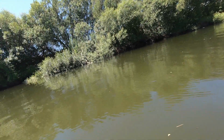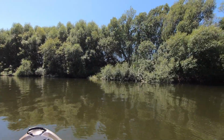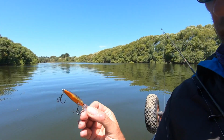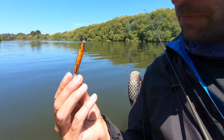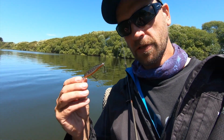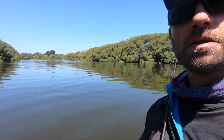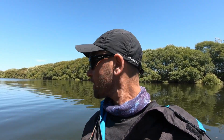Oh, I can see the big trout just jumping and coming up right under those trees there in the bushes. They're sitting right in the shade beneath the bushes and hunting for those insects that are hatching at the moment. Anyway, this lure here is a really cool lure. It has caught me a lot of trout. I think the orange on the bottom makes a real difference. Definitely my favorite lure for trolling for big trout.